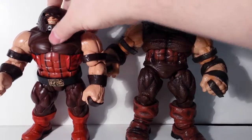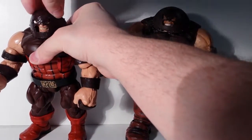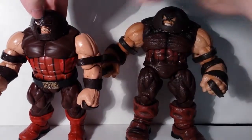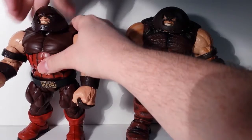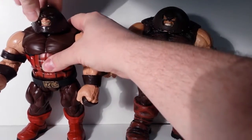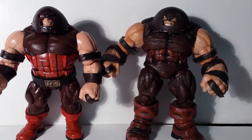Anyway, this one is on a hinge, so you could put it back and have him looking down more. But you could also just do that with the ab crunch. I don't think that this helmet is the best.